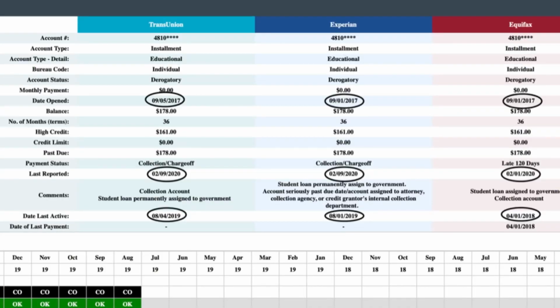I'm about to hop on another account. So let's look at this student loan right here. Same thing with the student loan: you want to go line item by line item. So let's pull this up. Account number, the same. Account type, the same. Account type detail, the same. Account status, derogatory. Monthly payment is the same. Date open, not the same. TransUnion shows something different from Experian and Equifax. Balance, the same. Number of months, the same. High credit, the same. Credit limit, the same. Past due, the same. Payment status.